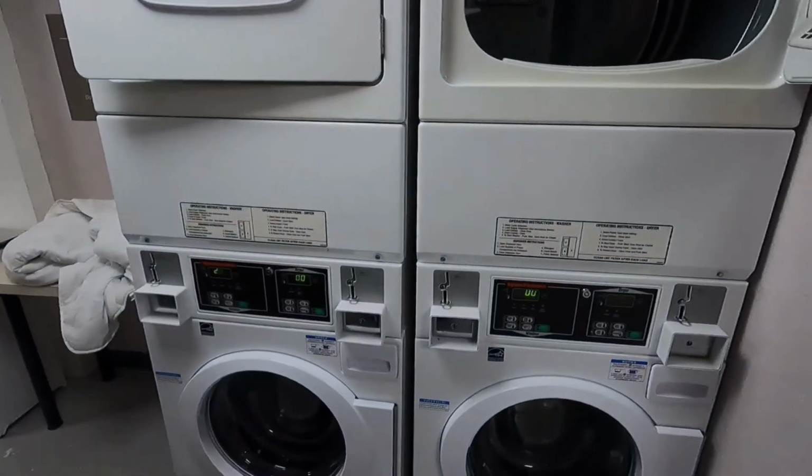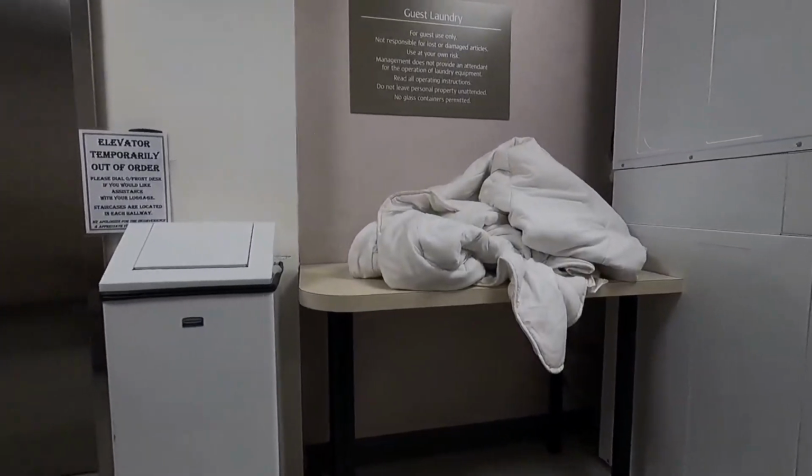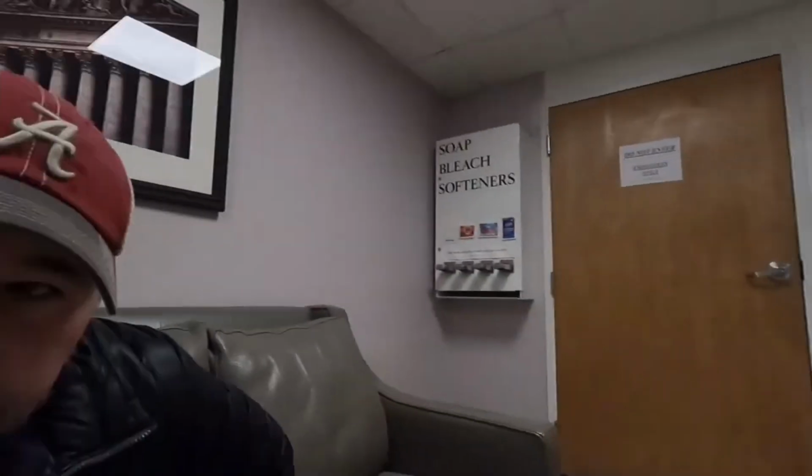And then they have coin-operated laundry. So as long as you have money, looks like coins only, no dollar bills, you can do some laundry. Oh. And a nice little couch to sit while you wait for your laundry to finish. Looks like somebody forgot their blanket. Looks like a nice blanket. Right, what do you say? We go up to my room.